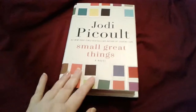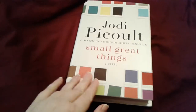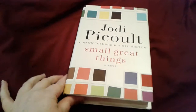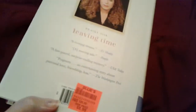A white supremacist family comes and says they don't want her having anything to do with their child. Something ends up happening and the family sues her. I got almost halfway done, and I absolutely loved this book. And this was $3.99, and it's a hardback book.